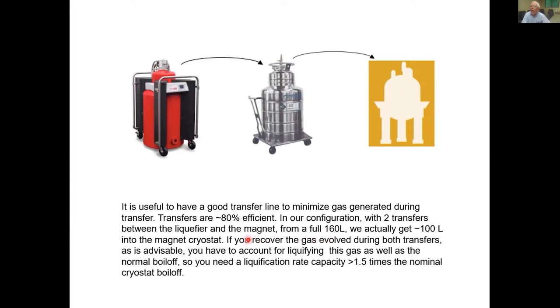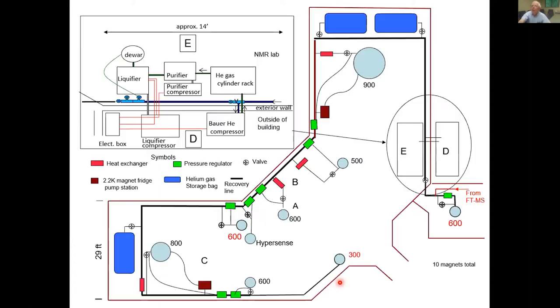And the impact of this is, if you want to recollect all your gas, and we do collect the gas that's evolved during fills, you need a liquefaction capacity which is at least 1.5 times. I think you're better shooting for 2 times what your nominal boil off is to make sure you can stay ahead. That's something you really need to bear in mind when you're designing a system. So the setup for individual magnets is we have a bypass, as you just saw, and a back pressure regulator to isolate the magnets from the line.